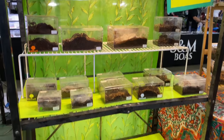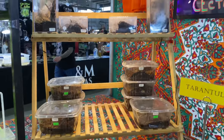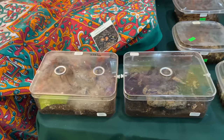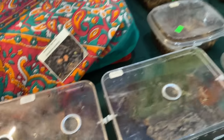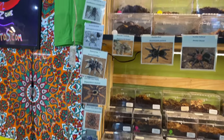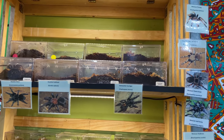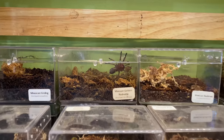We got a pretty neat setup. Got some more tarantulas. That one's pretty big. Lots of cool stuff. I like how they have the pictures too. It's really hard to see them, especially if you don't know what you're looking for. But yeah, you can kind of see that one. It's right up there. Pretty cool.